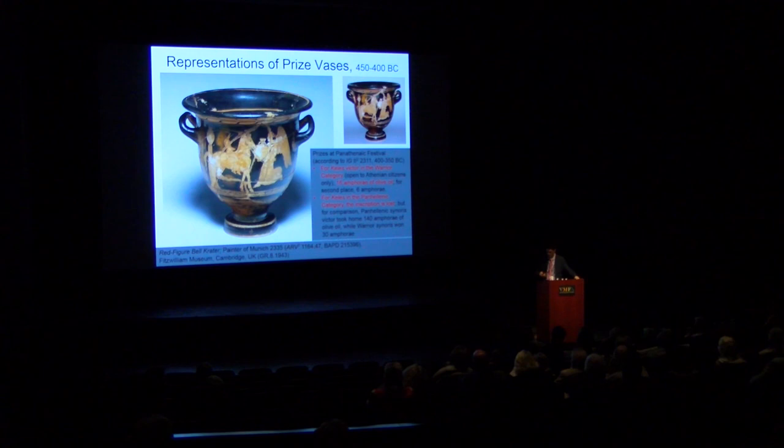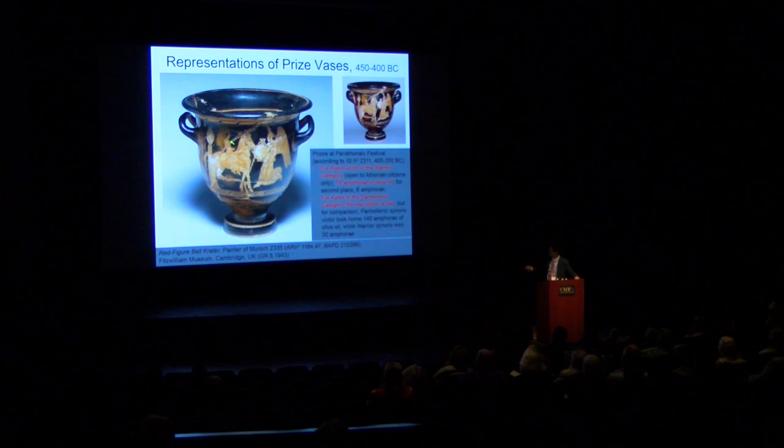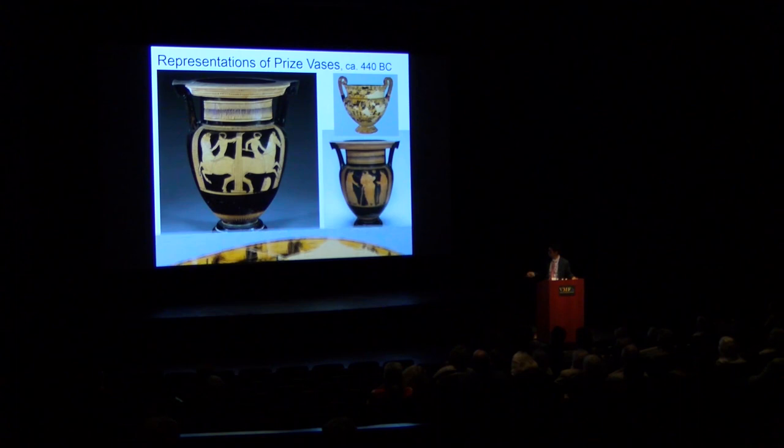We also see prize vases like this one. This is on the vase upstairs in the exhibition, and here it's been knocked off. So if you go back to this one, remember there was a vase on top of the turn post. Here, these guys have turned so aggressively, perhaps, that they knocked into the post and it's fallen down and they're looking at it. This dates to about 440 BC, but if you think back almost 150 years, we see a similar thing, right, with what we started with in the games of Patroclus.